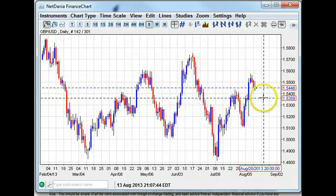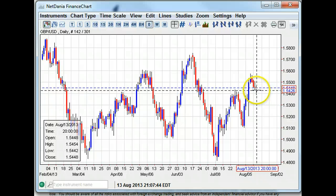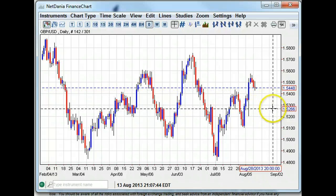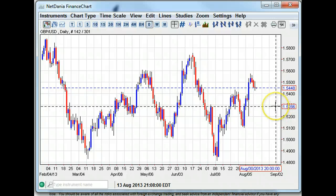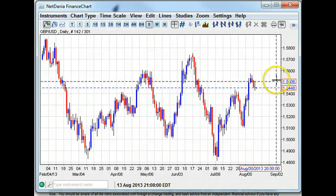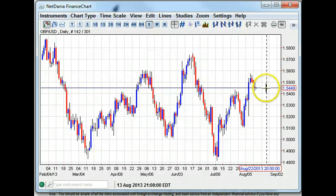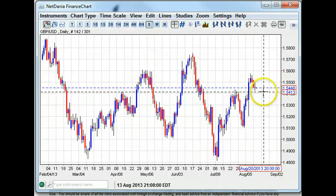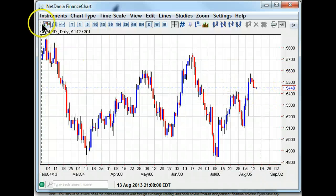If the 54 is broken to the downside, then this bust out could really turn into a bigger, deeper unwind and take us all the way to 53s, possibly even 5250s as the final test of this upleg. So at this point, cable looks bearish, and especially if we can accelerate through the 54s, I think the bearishness could certainly accelerate. So definitely worth watching.